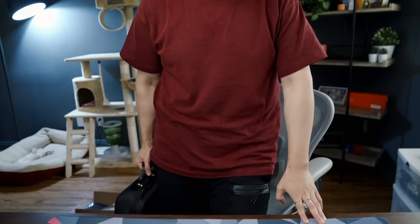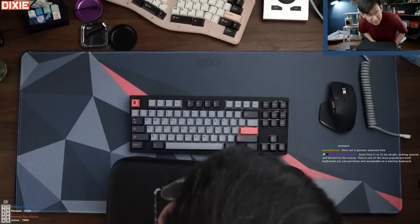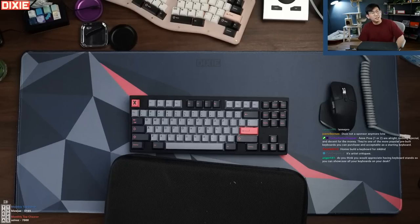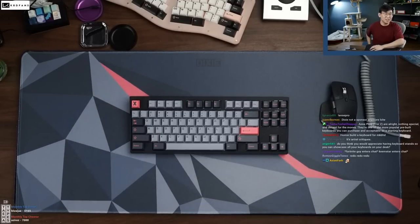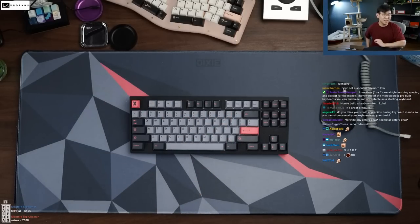It got to the finals in Mech Madness, second best desk mat of the year. Yeah, Dixie, way to promote your own self through this event that you organized. Big scam, very rigged. I'm just kidding. No, I think this actually looks really nice with the keycap set. The pink accents, ooh, very good.